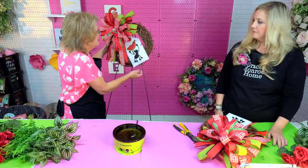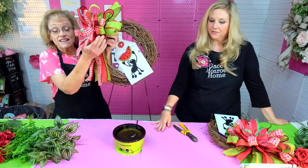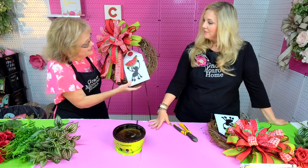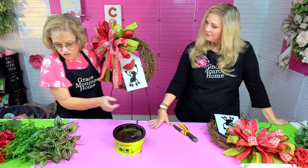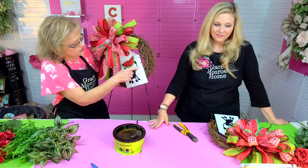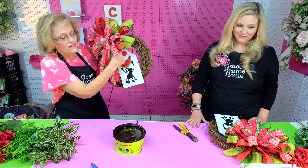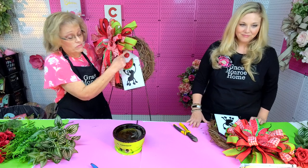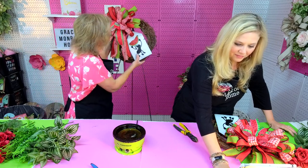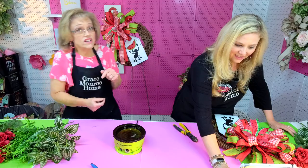Now, I wanted the sign because of the shape of the sign, and I will show you up under my bow. You see, it's like a little tag. So I wanted it to kind of look like it was coming from the bow. So that's why I've got it put to the side like this. I just put a little hole. I use my little jewelry hole punch that you can find on Amazon very inexpensively. And I just poked holes right there and right there and just wired it. And then I put a hole up in here in the little hole right there. You could use a ribbon or anything to wire it. But since it was going to be covered, I just used wire and just wired it directly to my grapevine wreath. So there we go. Very, very easy.